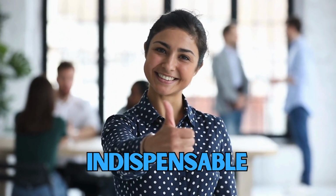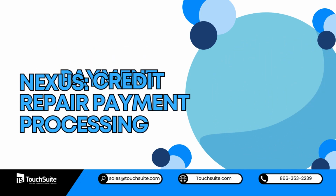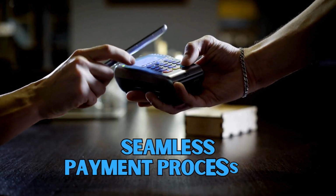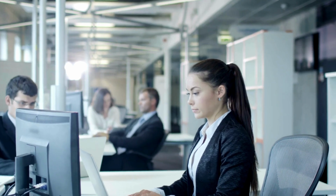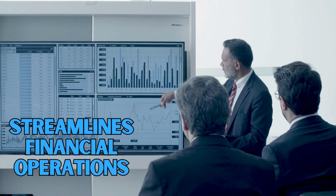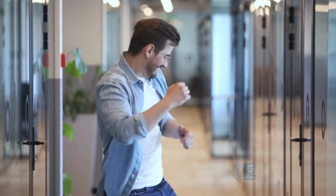The Payment Nexus, credit repair payment processing. Integral to the success of credit repair businesses is seamless payment processing. A robust credit repair payment processing system not only streamlines financial operations but also enhances the overall client experience.